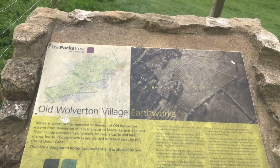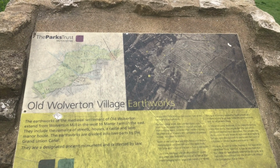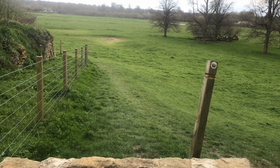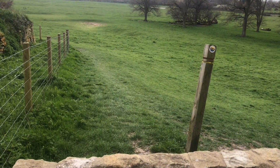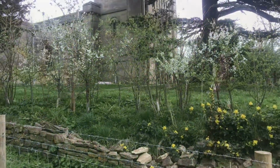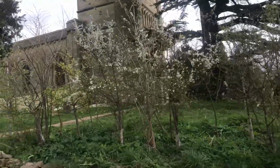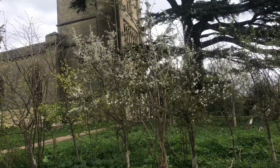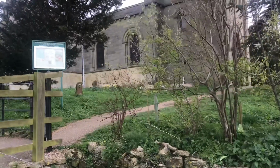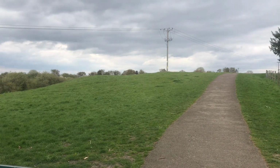So all the fields around here have got remains that you can quite easily see, ridge and furrow, and you can see raised earthworks. This was old Wolverton village down here. When we say village, there was probably only 12 or 14 little houses, but all the same, it was a community. There's lots more fields around these parts that you can see evidence of medieval life. Going down towards the wetlands, which is a nice walk where you can see lots of different bird life. And even this field here, the next field, you can see lots of bumps and ridges.